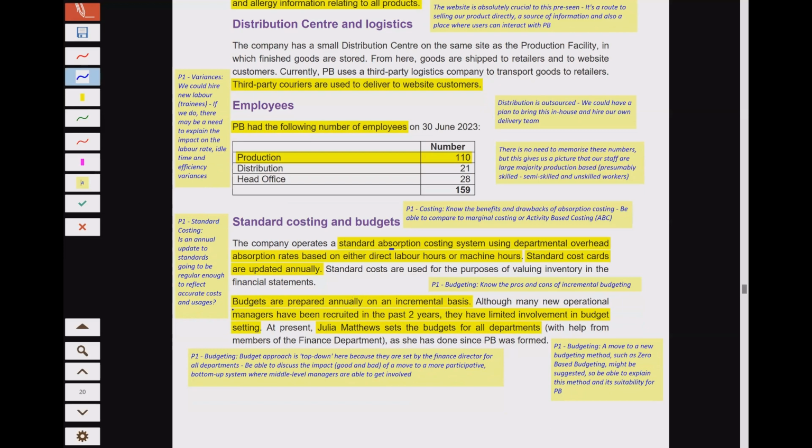We're also told about budgets. This is our big planning tool. They're annual, so you've got to think, is that often enough for a company that changes the material costs all the time? Incremental, again, is terminology, so she wants you to know what that means. That means you take last year's and add a bit on. That's quick and simple, and quite good for stable environments, but it gets costs inflated and makes expenses get bigger, and there are drawbacks and benefits to that.